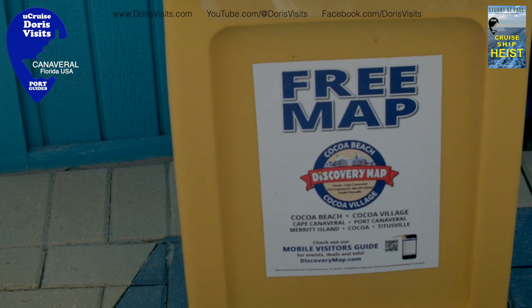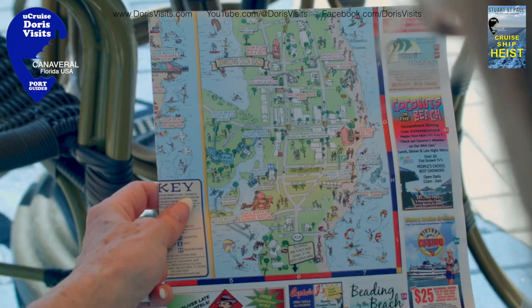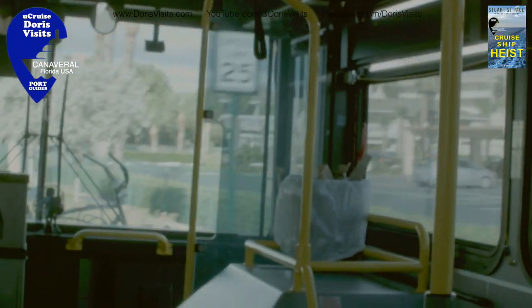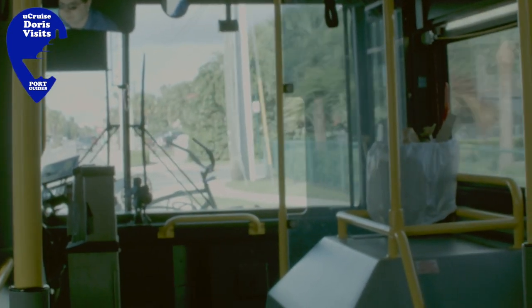As always, with any stop, your first job should be to find a local map. I did it last. But at least it helped me get the bus home. That was enough walking for one day. Cocoa Beach was lovely. This way.